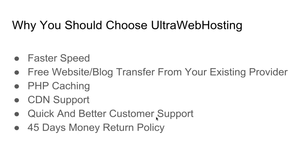The one reason which I love most is the speed. So the server which UltraWeb hosting has is a better server, and they of course also have CDN support, which I will discuss. So with the better servers and with the support of the CDN, which is Content Delivery Network, the overall speed of your website or blog is much better, and it loads faster, so it gives a better user experience to your readers.